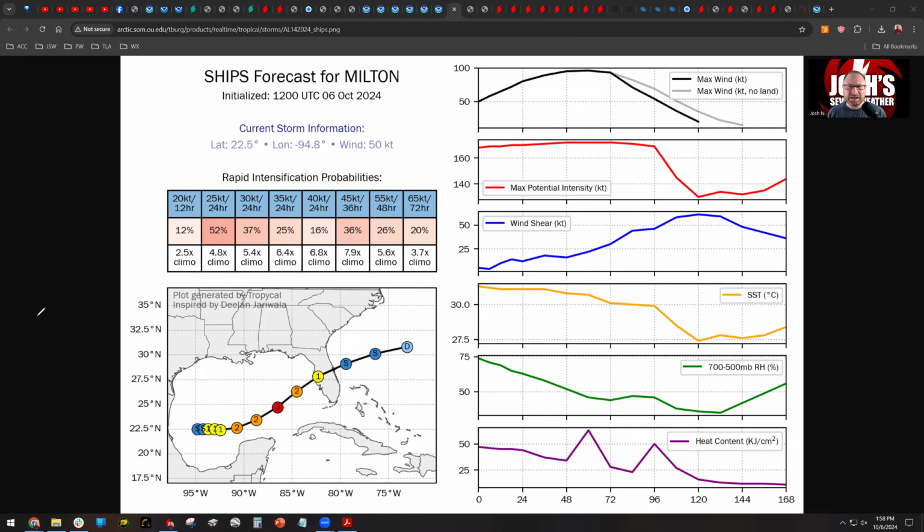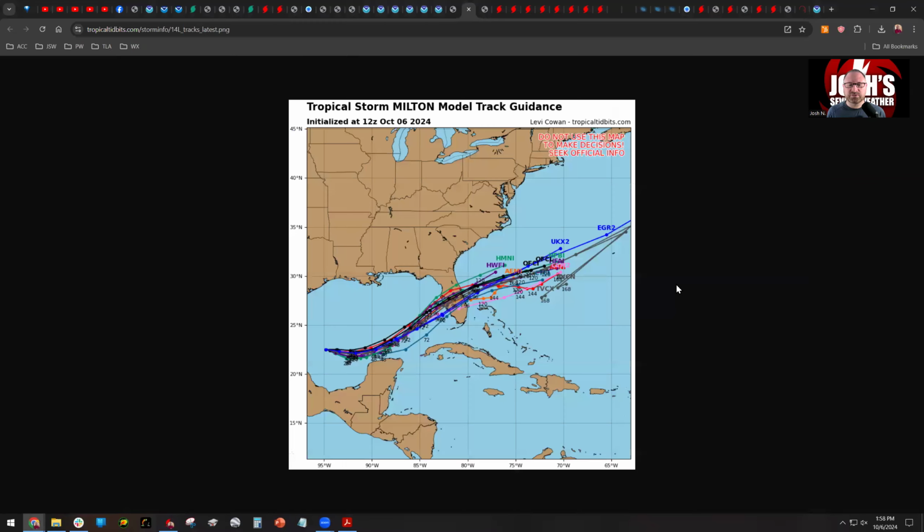Now, there may not be a lot of weakening, but enough to hopefully drop it down at least 1 category, if not 2. But still a powerful storm expected. Now, our storm track has shifted a little bit to the south, but still has Tampa Bay very much in play here. And still several ensembles taking it down towards Naples and Fort Myers.